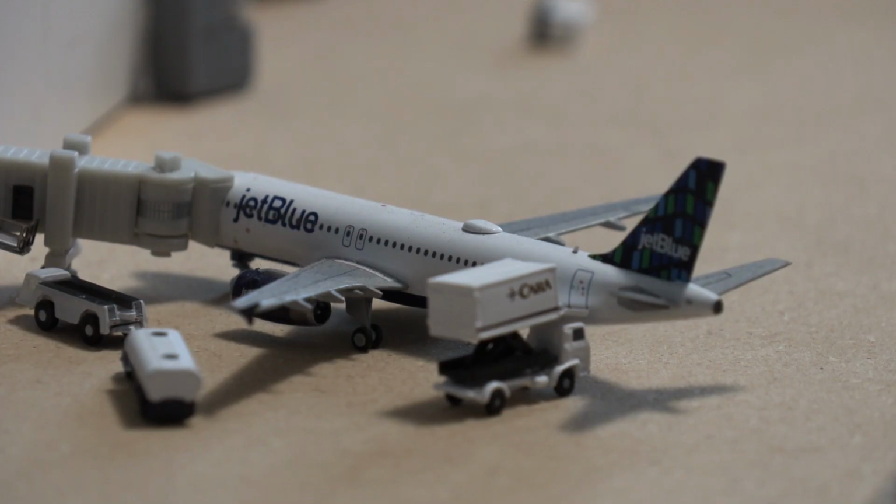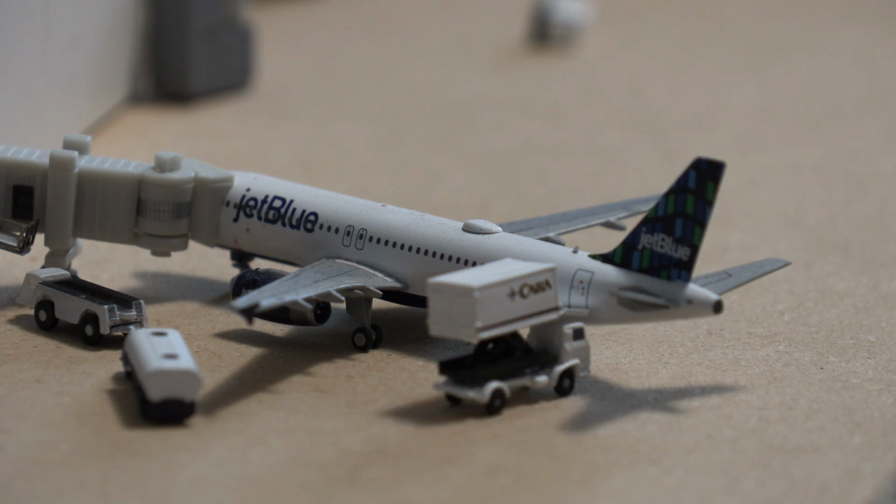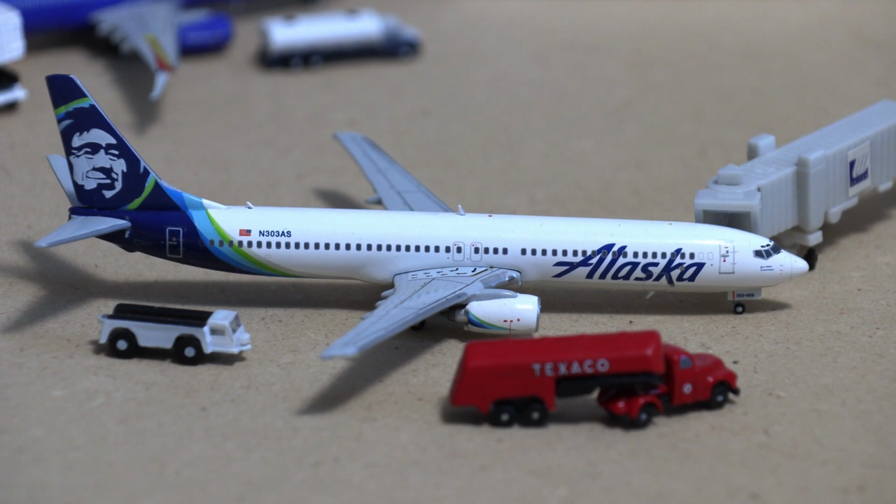Right here we have a JetBlue Airbus A320. This is in the high-rise livery. It is getting fuel and catering, as well as passengers are boarding the aircraft before a departure flight out to Boston.